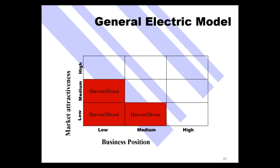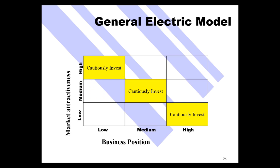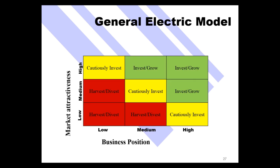And then in the middle, I'm not sure about these. They're medium business position, medium attractiveness, or high attractiveness but low business position, or high business position but low attractiveness. Not quite so obvious. Well, portfolio analysis lets us look at our portfolio of businesses and make these decisions. That'll do it for this module on portfolio analysis.